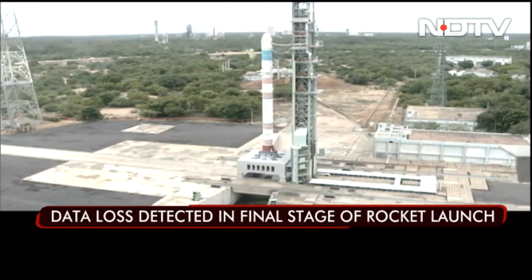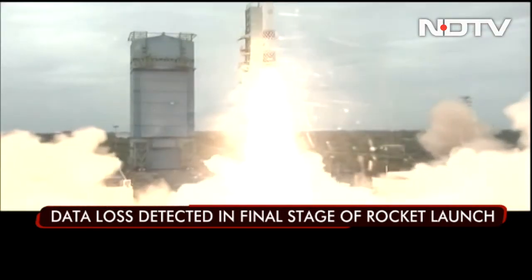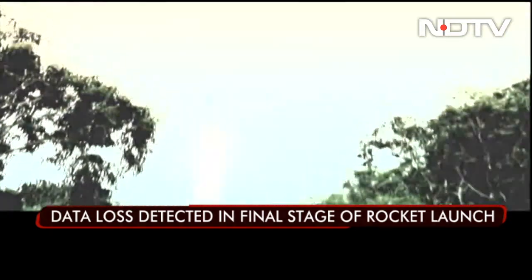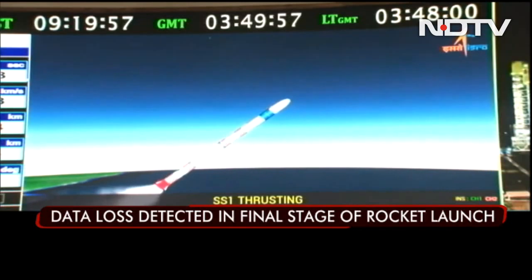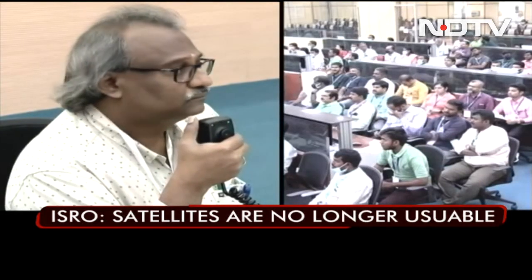This was meant to be the start of a new series of missions for ISRO on board a brand new rocket, the SSLV, or small-scale launch vehicle. The blast-off from Sriharikota seemed perfect, but minutes later it was clear that something was wrong. Worried scientists peered into their consoles.